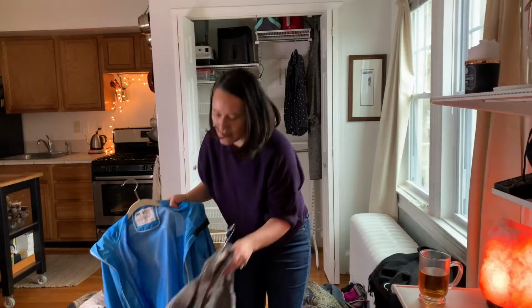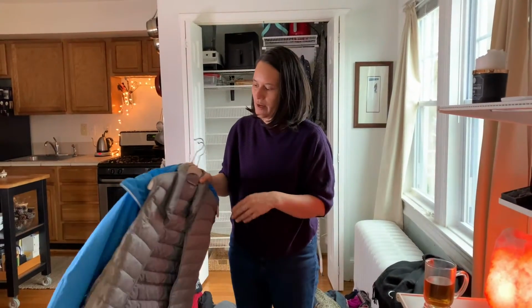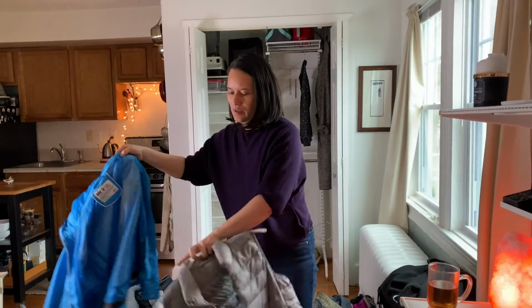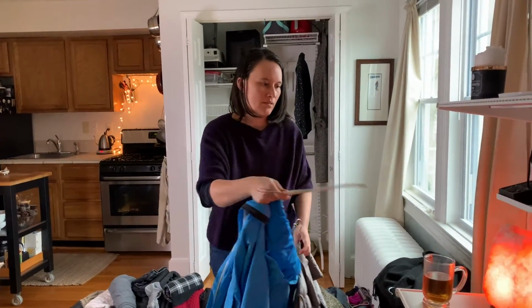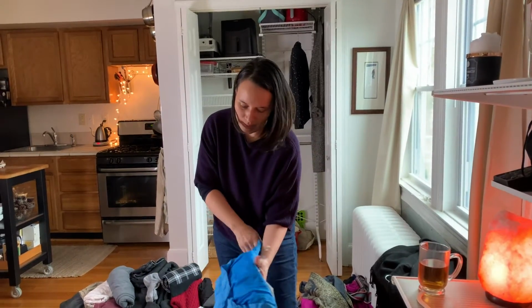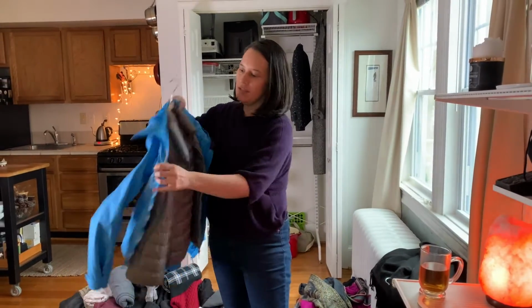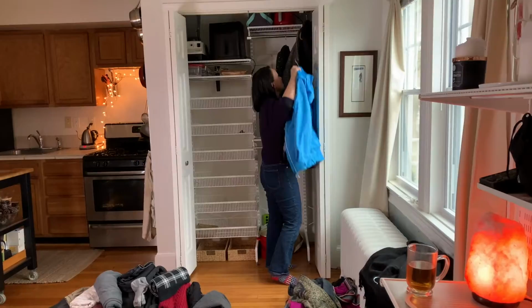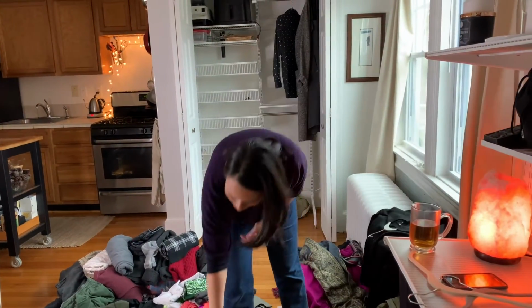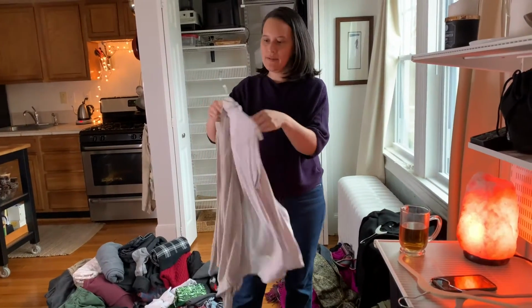This is a winter jacket. This is a vest. These things I actually would double up on just because they're both pretty light, and that way I can get a hanger back. I would probably wear them at the same time because this jacket doesn't have a liner. Another sweater that could possibly be folded. Something that is kind of hard to fold.